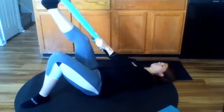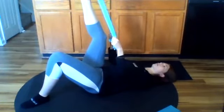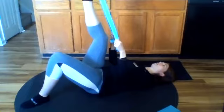And so what I'm going to do is go to wherever I feel comfortable. With me, I'm super tight right now, so that feels pretty comfortable for me. I'm going to hold that position for about 10 seconds. So I'm about halfway there right now.